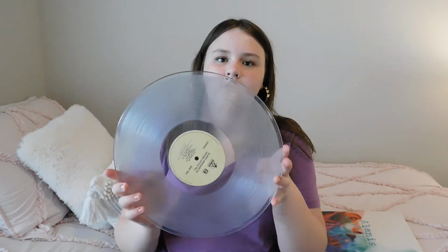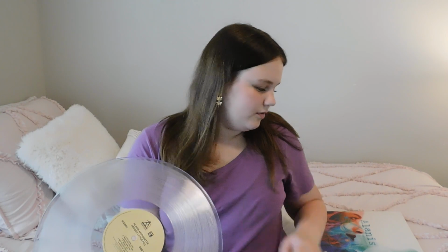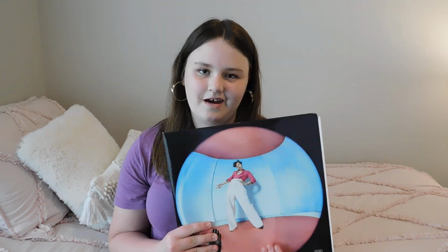Next up, I have one of my favorite albums of all time, Jagged Little Pill by Alanis Morissette. This is an amazing album, and it is pressed on a clear vinyl. It's a really nice clear vinyl too, especially clear compared to a lot of them I've seen. So I just think it's beautiful. My favorite songs off this would have to be Not the Doctor, Ironic, and You Oughta Know. All great songs though.